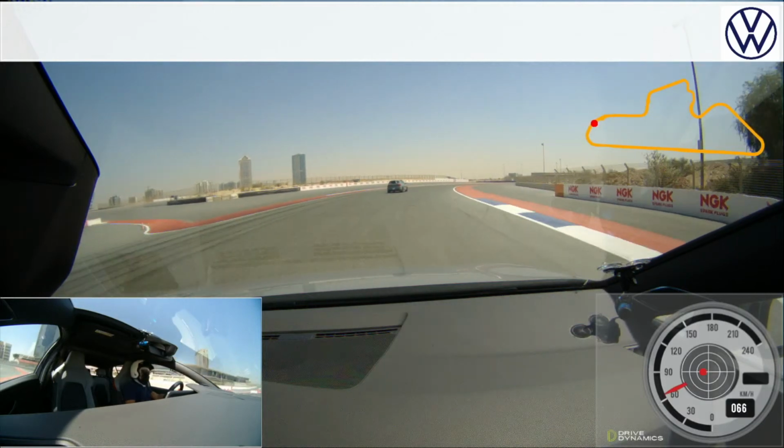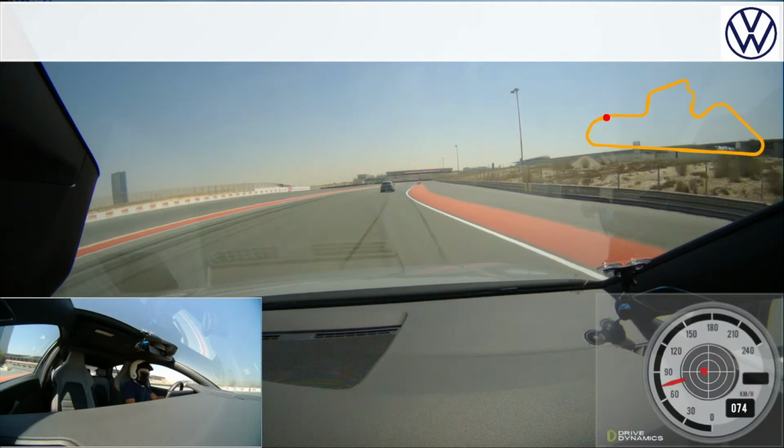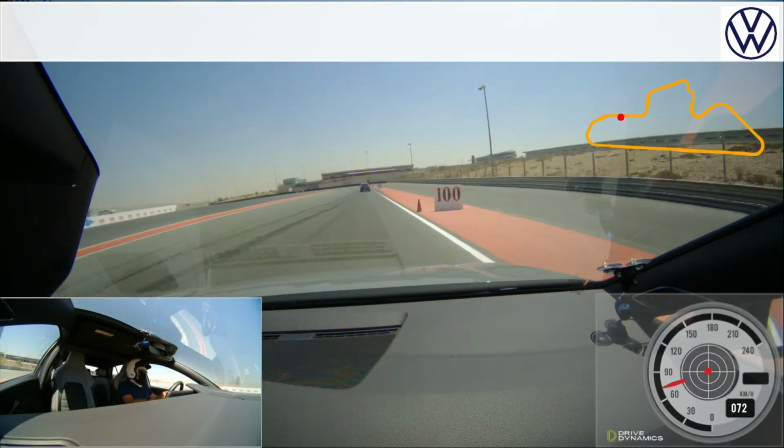But as I always say, the proof is in the driving. And is it just smooth? Let's find out. In the case of the GTI, the proof is in the racing.